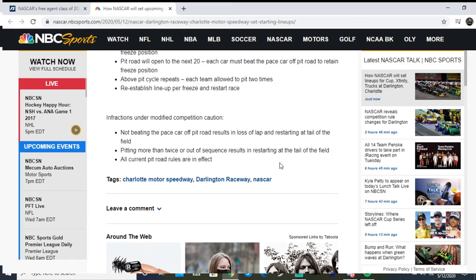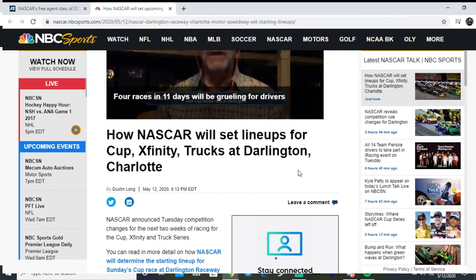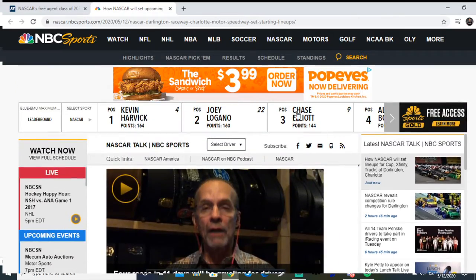Not being pace car off pit road results in going a lap down and restarting at the tail end of the field. Pitting more than twice, to the back. And all pit road rules are in effect. So those are the procedures for the upcoming events.